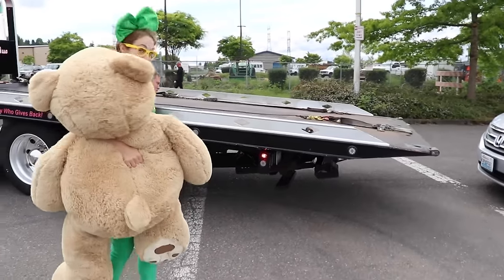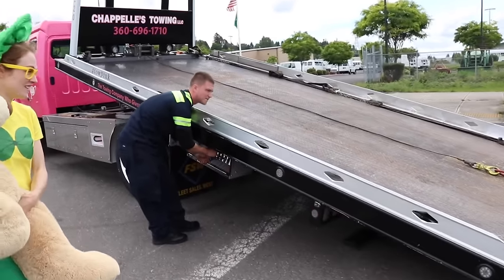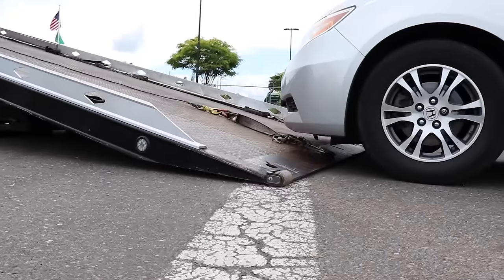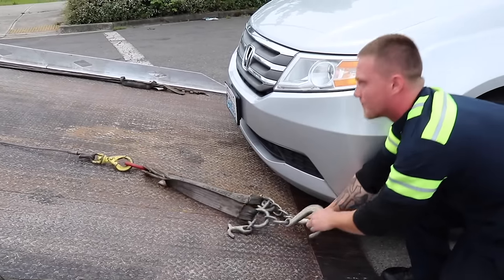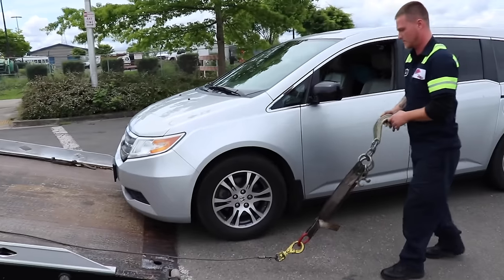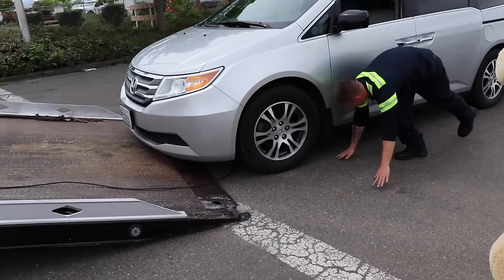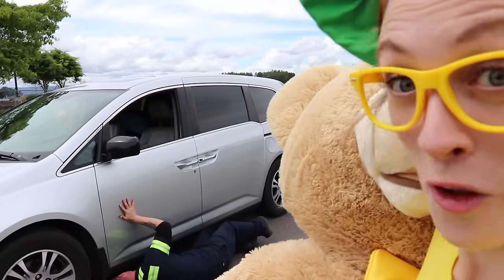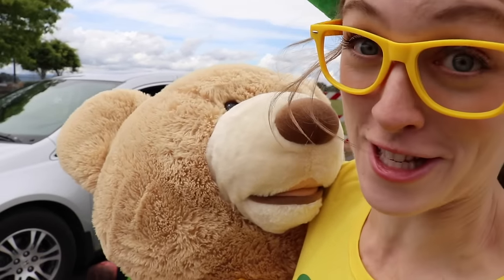Whoa! Look at that! Uncle Teddy, are you seeing this? Wowee! And he lowered it right below our van! That's really cool, Uncle Teddy! Throw them under the van. Boy, Uncle Teddy, I'm sure glad you're okay. And Dan knows what he's doing. He's a great guy.